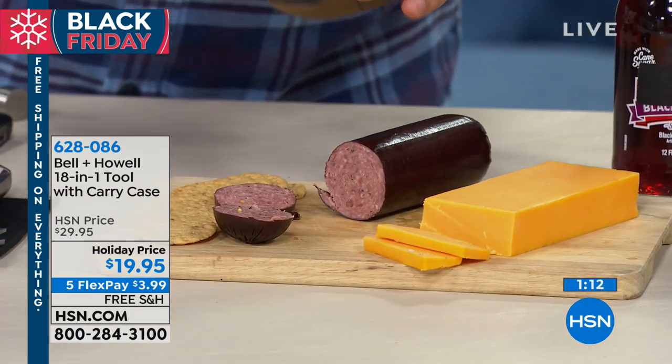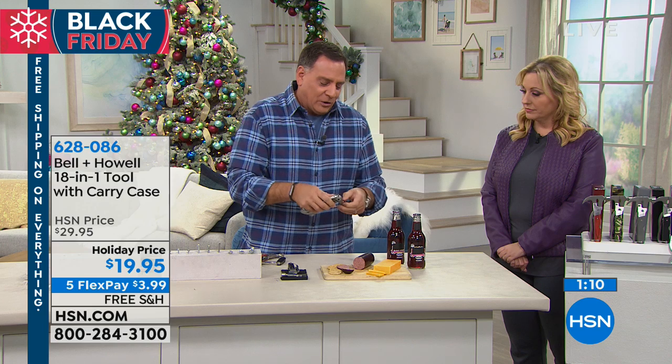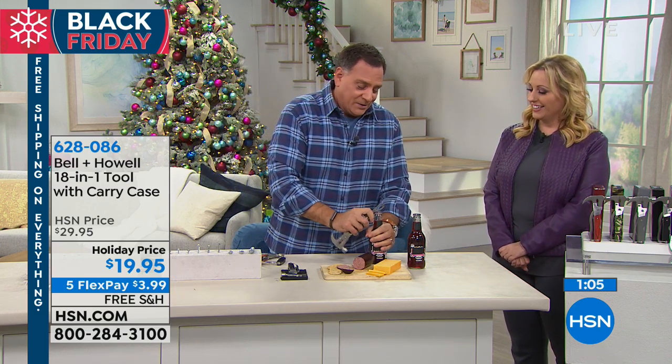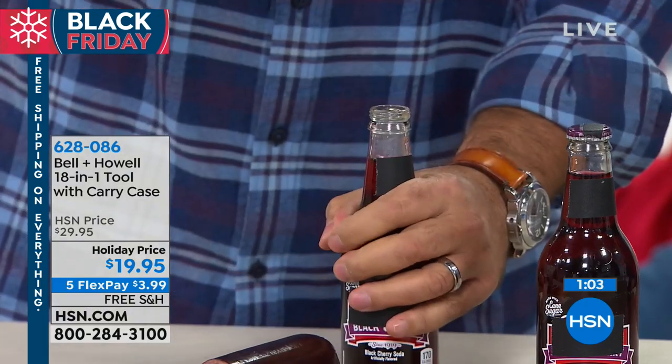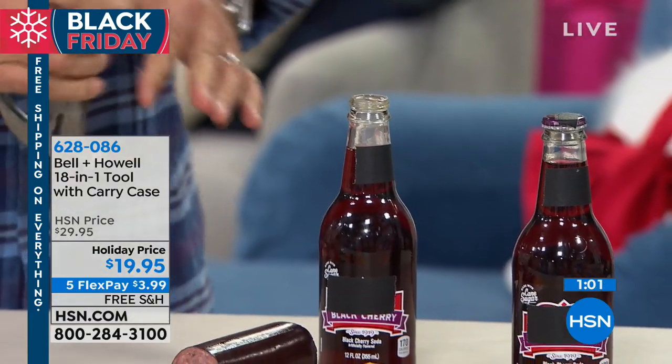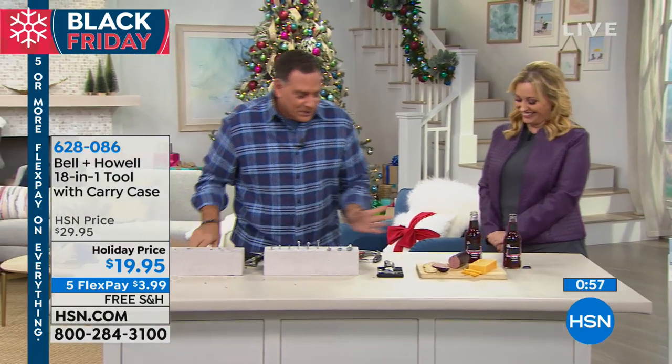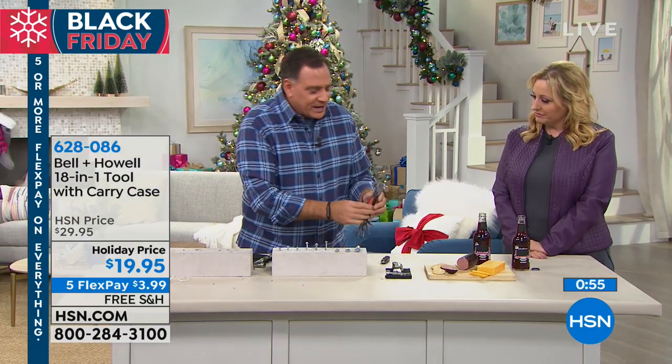Now, the other thing I can do with this is, remember I said earlier, we've got a bottle opener on here. So if we want to have beverages, look at this. All you do is get that in there and just pop that right out. Beverages. Grown up mommy and daddy. I like to call it the adult soda. You can have that.